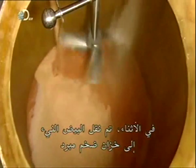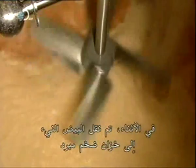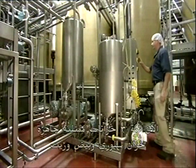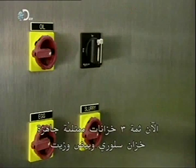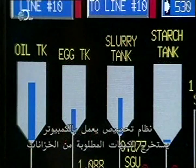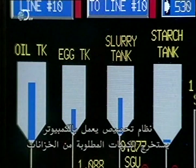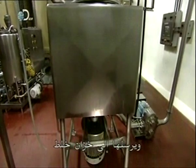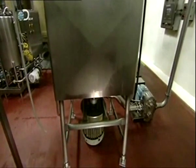The raw eggs, meanwhile, have been transferred into a large chilled holding tank. So now there are 3 holding tanks at the ready: a slurry tank, an egg tank, and an oil tank. A computerized proportioning system extracts the required amount from each tank and sends it to a mixing vessel. A couple of minutes of mixing merges the eggs, oil and slurry into tangy, creamy mayonnaise.